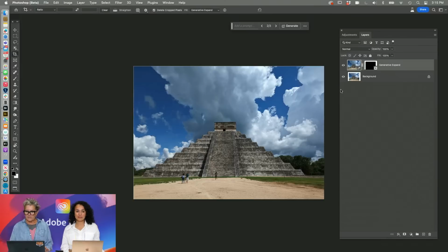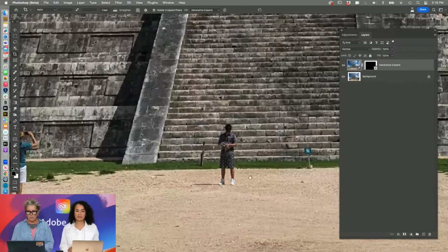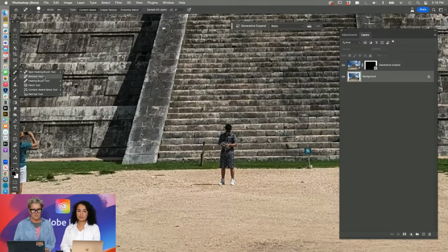There's some other stuff I want to take care of. So I like to keep up my layers. I always have to go back to the original layer at some point, just my workflow. Now most people would probably use Generative Fill to clean up the people, and I'm just lucky there weren't that many people. Okay. But I want to remind you that the Remove tool has been updated.